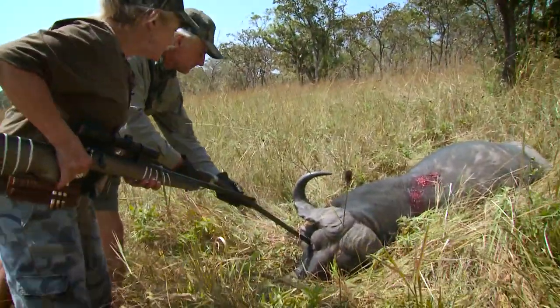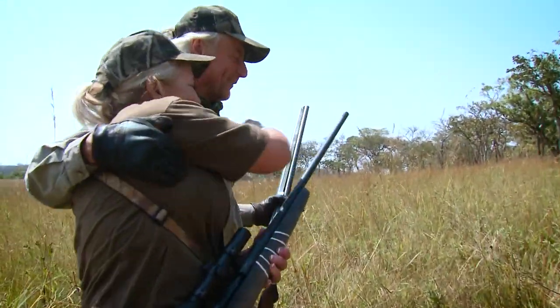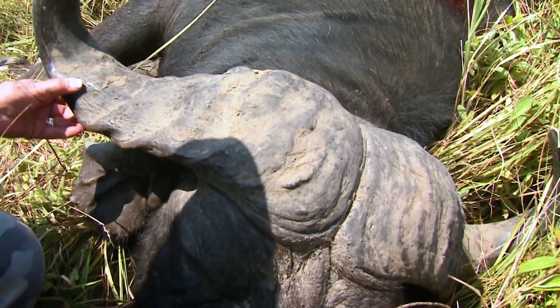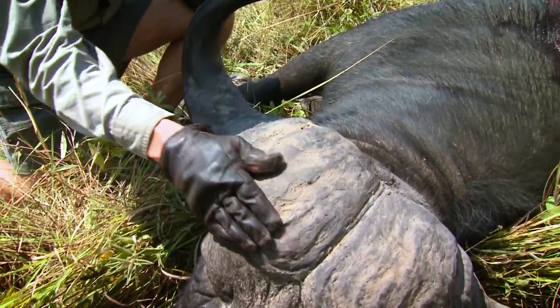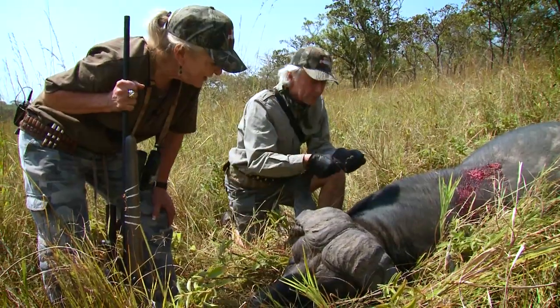No. Oh, yeah. He's done. He's gone. Yay! Well done. Thank you. What a shot. Wow, thank you. What an animal. Look at the horns on him, huh? Yeah. Look how solid they are. But look at how gnarly he is. All beat up from fighting. His tips are worn down.